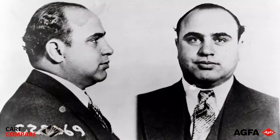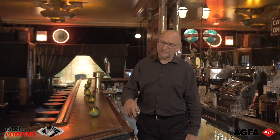What is the association between the Green Mill and Al Capone? Well, he used to hang out here because Joe E. Lewis would play here in 1927. It was Al Capone's favorite singer, so Al Capone started hanging out here to see him. And another connection is Machine Gun Jack McGurn, who worked for Al Capone, owned this place during Prohibition.